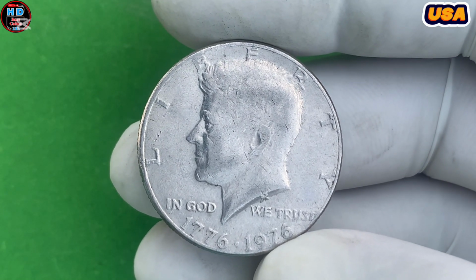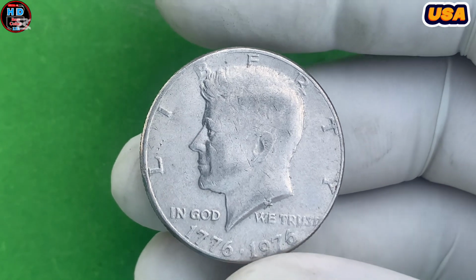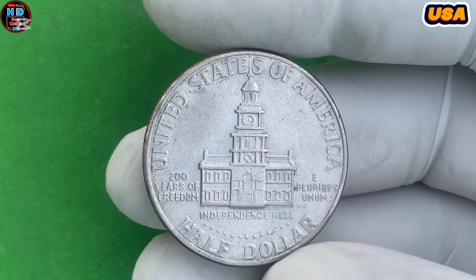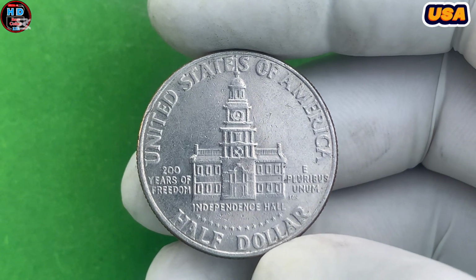Well, the most valuable of these coins are those that have been graded by professional coin grading services as being in flawless condition, as well as those that feature rare minting errors. Some collectors are particularly keen on coins that have slight variations in design or unusual imperfections that make them stand out from the typical run.